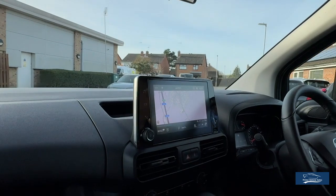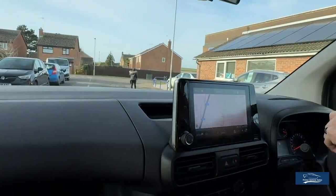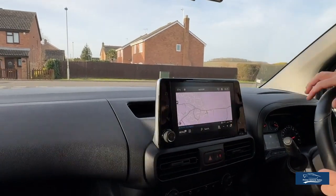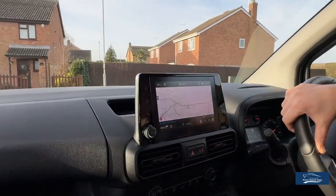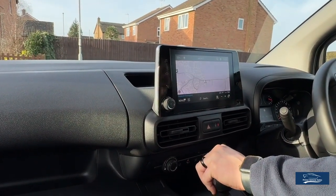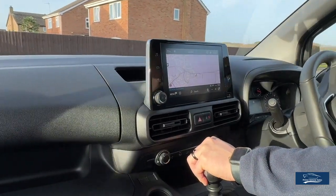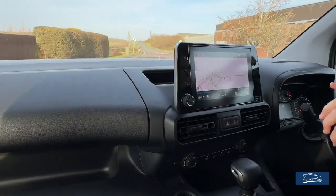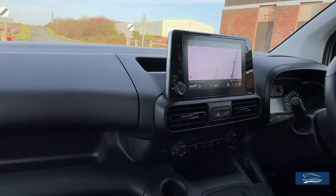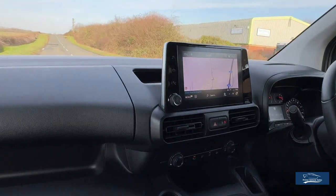Welcome to our road test of our 2023 72 plate Vauxhall Combo 1.5D 100 L2 long wheelbase Prime. We've got 2,700 miles on the clock, and we're just giving it a little run up the road just to see how it drives.